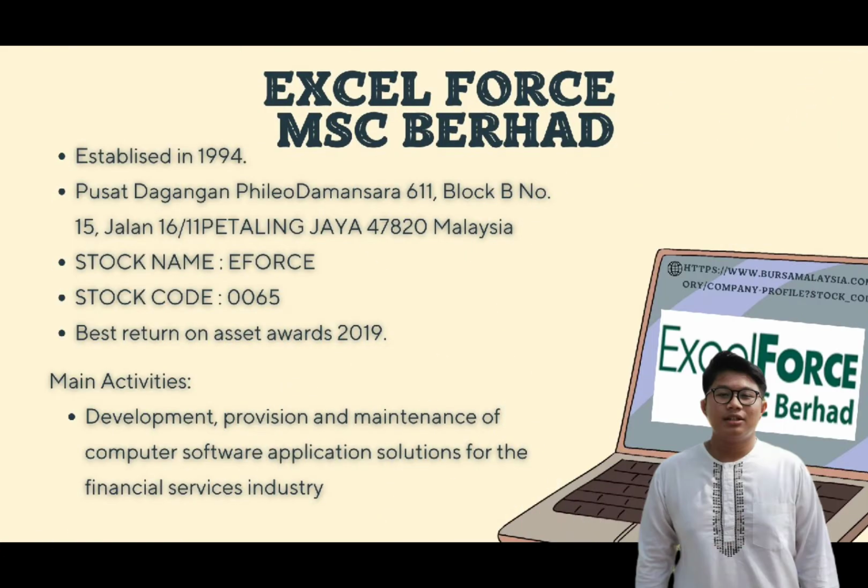For the third company is Excelforce MSC Berhad. This company was established in 1994. At that time, this company started as a leading supplier of public display system for stockbrokers galleries. The headquarters was at Pusat Dagangan Filo Damansara, Petaling Jaya, Malaysia. The stock name is EFOS and stock code is 0065. This company also has received awards in 2019, which was the best return on asset. For your info, this company was listed on the ACE market in 2004.